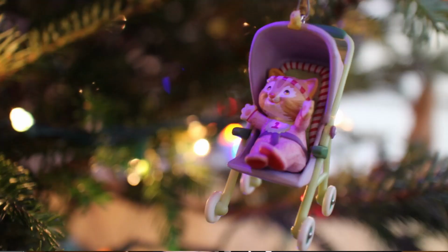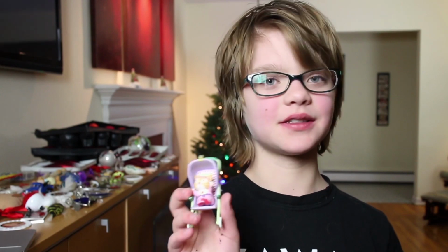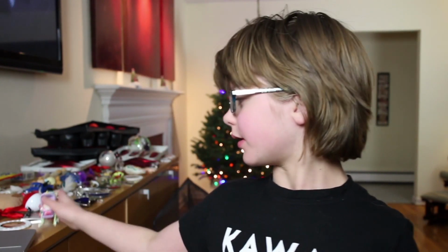So it's time to decorate the tree, and we thought that we would talk about some of our favorite ornaments that we've collected over the years. So this first one here is the ornament that I got way back in 2005 when I was born, and it's just this little kitten. It had a mobile that I spun, and I don't remember when it broke a couple years ago, but this has been here ever since I was born, so this is basically my ornament. And then I'll put that right here.